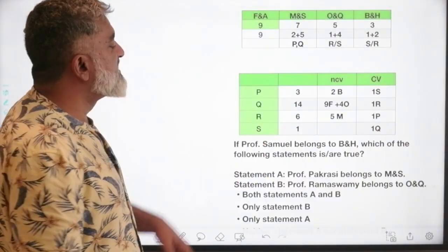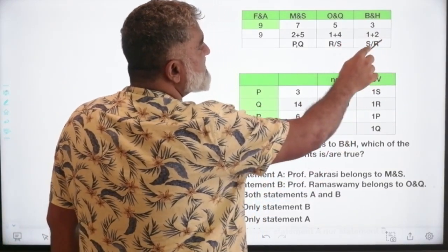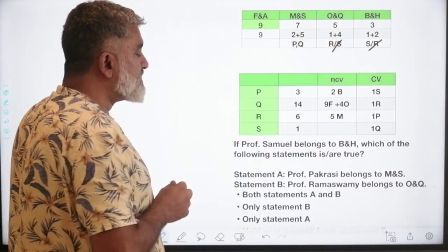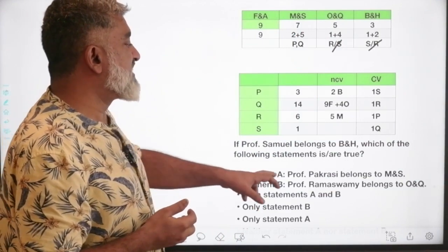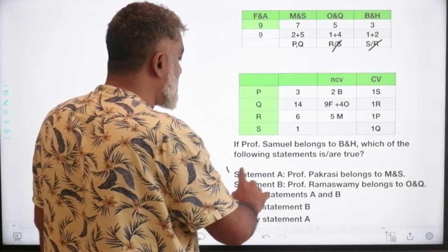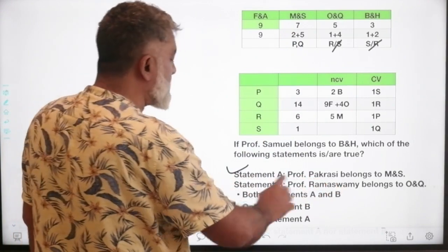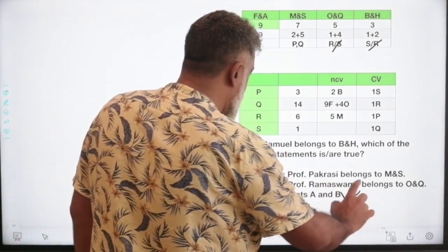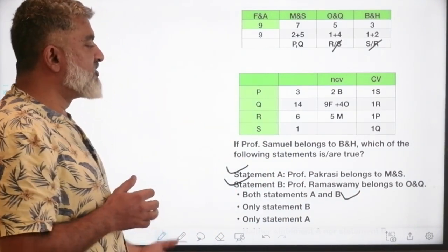Now, if Professor Samuel belongs to BNH, that means this is the story, and this is the story. That means R is from ONQ. Which of the following statements are true? Statement A, Professor Pakrasi belongs to MNS. Professor Pakrasi belongs to MNS, so that was true anyway, right? Statement B, Professor Ramaswamy belongs to ONQ. Great, this is also true. So both statements A and B are true. That is my final answer, right? So once you figure out the table, the questions will not take any time.